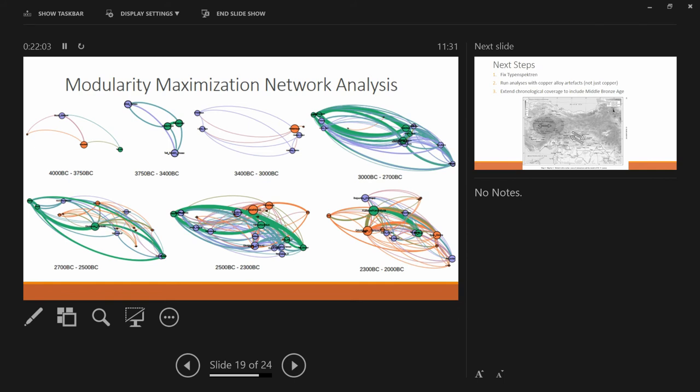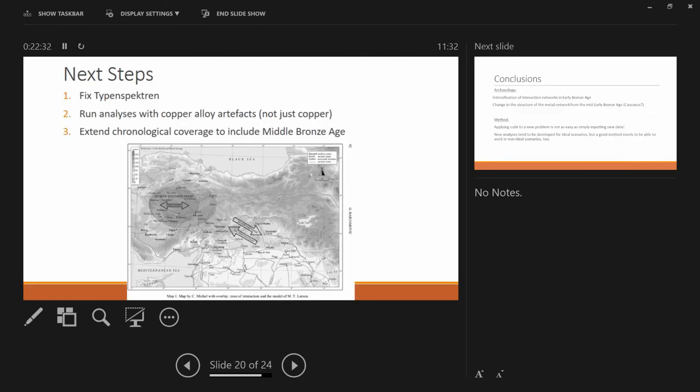And secondly, we can see also the appearance from the late 4th, but more in the 3rd millennium, of the 3rd community structure, the orange one, which can be interpreted as the gradual introduction and further expansion of a new copper supply network, most probably originating from the Caucasus. So these are just preliminary results. The next image is of the Old Assyrian trade networks, which will appear later.